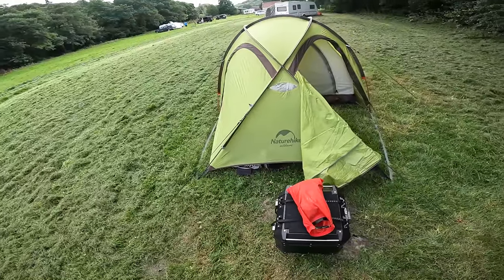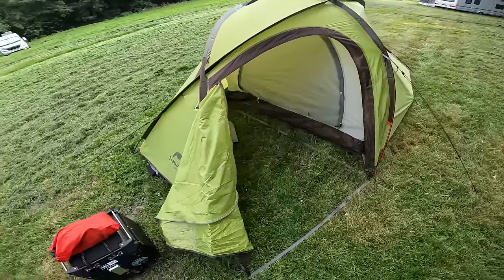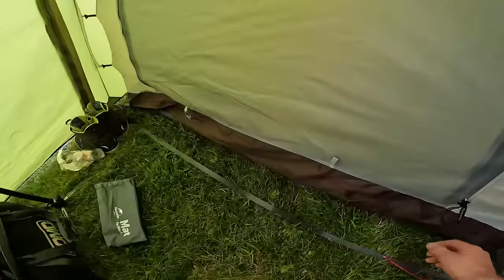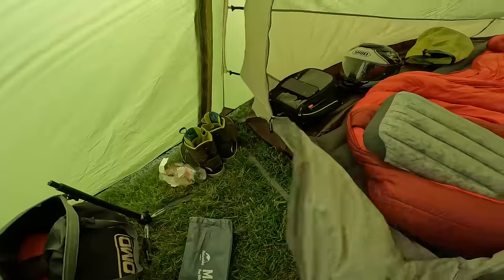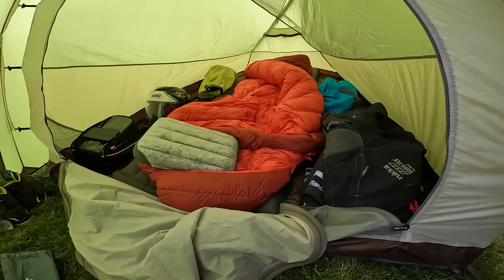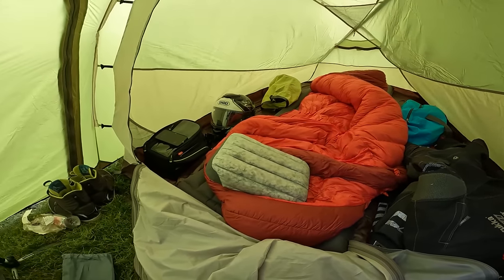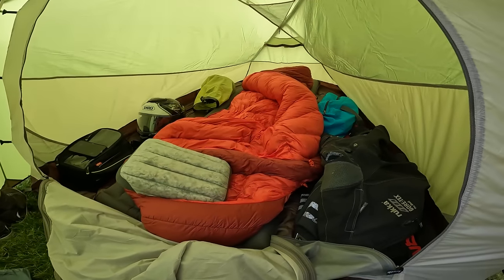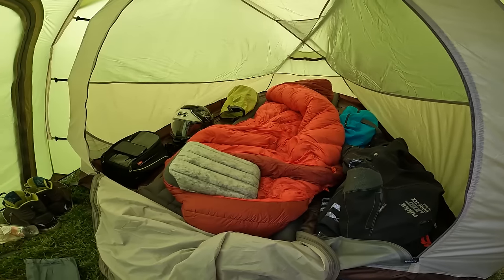You've got two doors to make a great big tunnel at the front. If you look inside, I'll show you. Massive door. Yeah, you could get two in there. Put your bags out here. So yeah, two, I don't know where they get three from. Impossible, I think I made a mistake there.